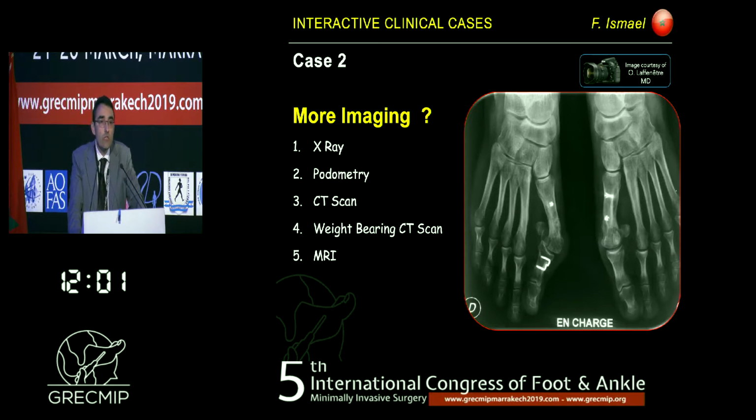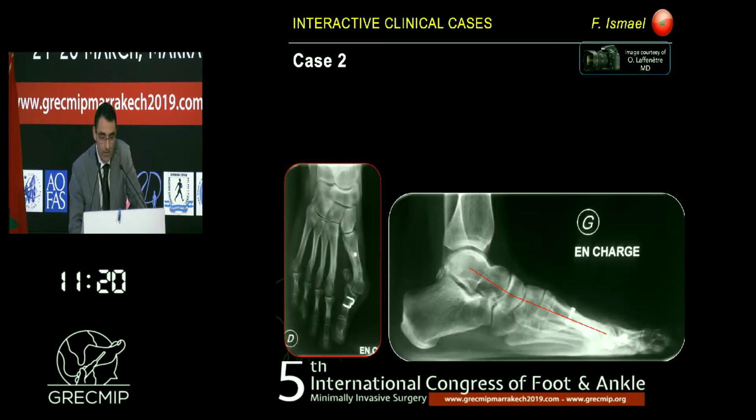What would you do? More imaging? Would you ask for more X-ray, podometry, CT scan, weight-bearing CT scan, MRI? I ask you. Raise your hands. More X-rays. Okay. Podometry. Okay. CT scan. You're sleeping. The couscous was very good. Weight-bearing scan. Okay. An MRI. Well, there are a lot of options. Everybody has 10% for each one.